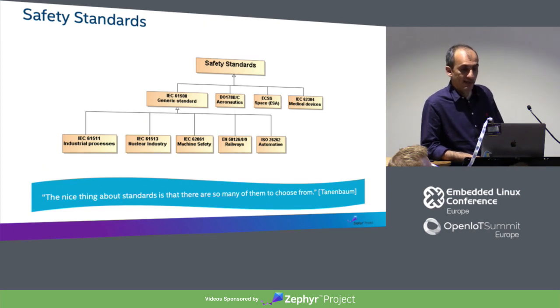And so, looking at something like Zephyr, which is an RTOS, I will be talking about it a little bit more in detail later.